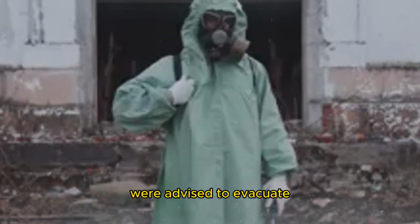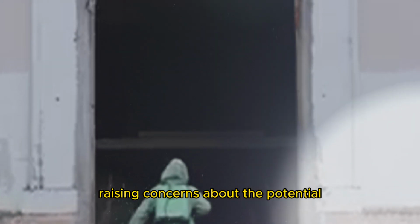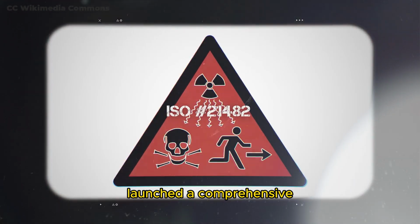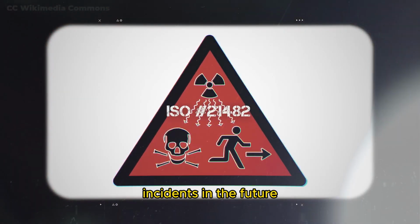Nearby residents were advised to evacuate temporarily while specialized teams dealt with the situation. The news of the incident spread rapidly, raising concerns about the potential exposure of other people to radiation. The Thai government, in collaboration with international experts, launched a comprehensive investigation to determine the extent of damage to public health and take preventive measures to avoid similar incidents in the future.